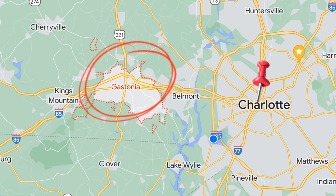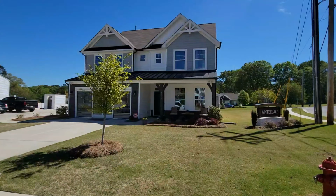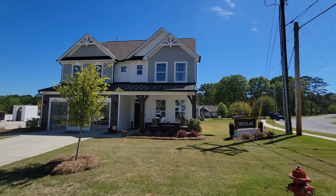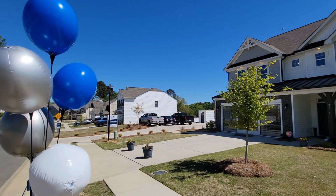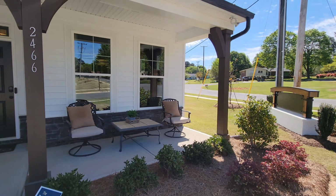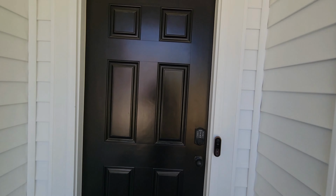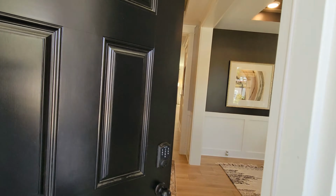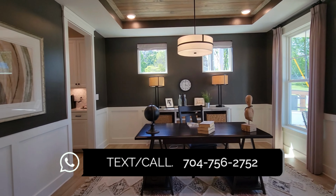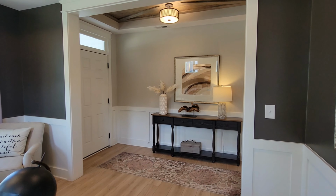So I spent the day in Gastonia. Yes, I love Gastonia. It's a cute town. I stumbled upon this house. It's in an Eastwood Homes property in Gastonia. It's the Davidson. This house is absolutely stunning. It's a three-story, six-bedroom, five-and-a-half-bath home with a designated office, which you see right now.